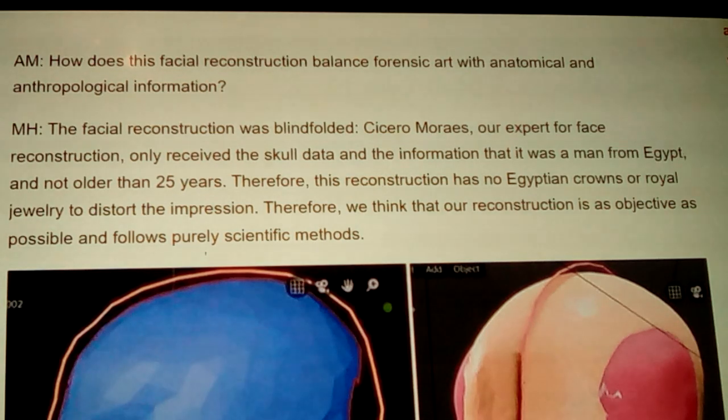So how does this facial reconstruction balance forensic art with the anatomical and anthropological information? Well, the man that tells you the facial reconstruction was blindfolded. Sister Morales, our expert for face reconstruction, only received the skull data and the information that it was a man from Egypt and not older than 25 years or so. Therefore, this reconstruction has no Egyptian crowns or royal jewelry to distort the impression. Therefore, we think that our reconstruction is as objective as possible and follows purely scientific methods.